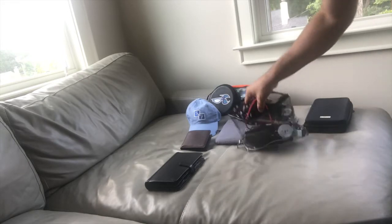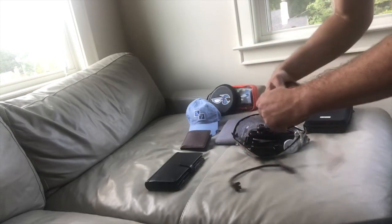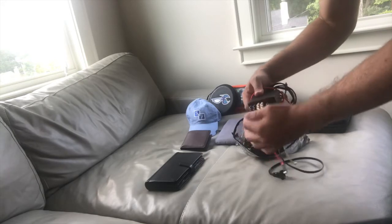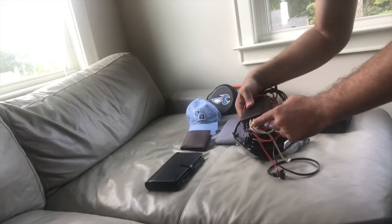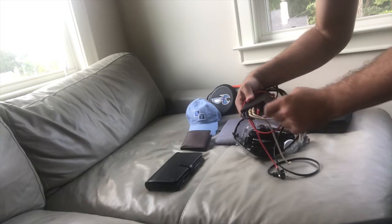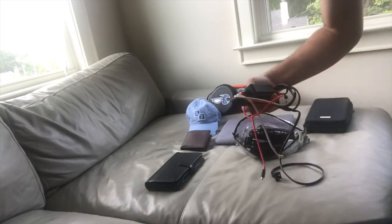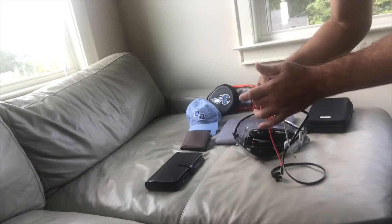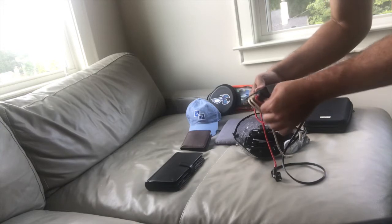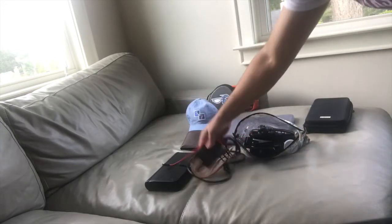Let's go inside real quick. I have another RAV Power. This is a brick that has the cord. So I have two Apple Lightning cords. I have two cords for my micro USB, and this is my Type-C USB that I can use for my MacBook. So I can charge my iPad, my iPhone, my chargers, and my computer all on this one device. Makes it very simple for traveling.